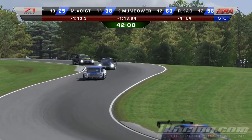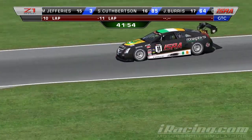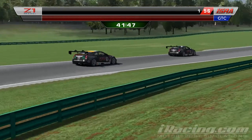But it's a good battle a bit farther down the GT class between Colin McLean and Daniel Gralti. These guys are in 4th and 5th at the moment, and they're separated by about half a second, just like the two leaders in their class are. And this is a pretty good battle between the two admins for the series.